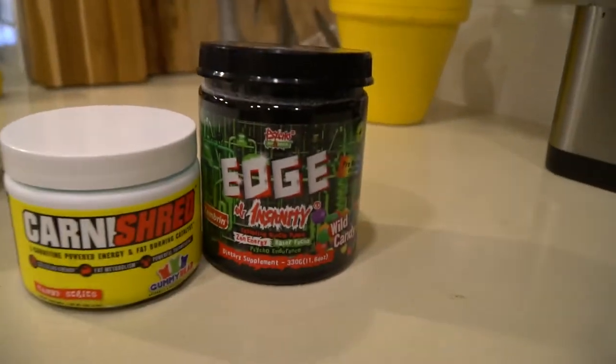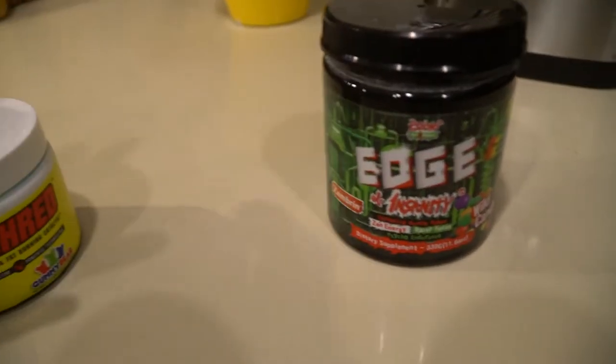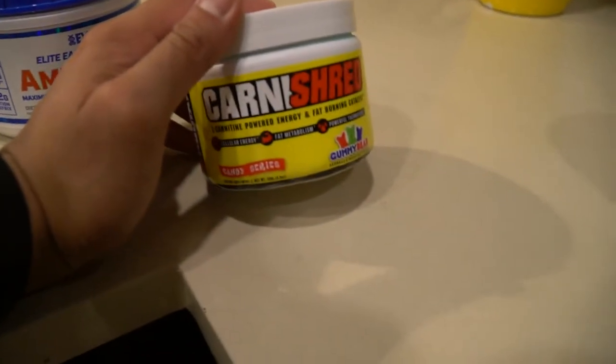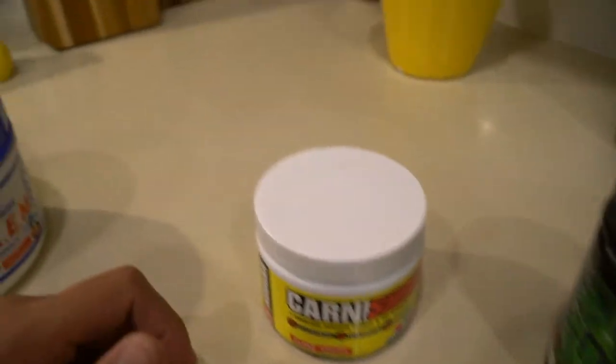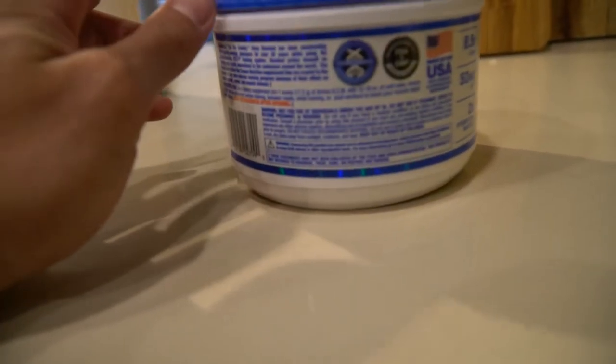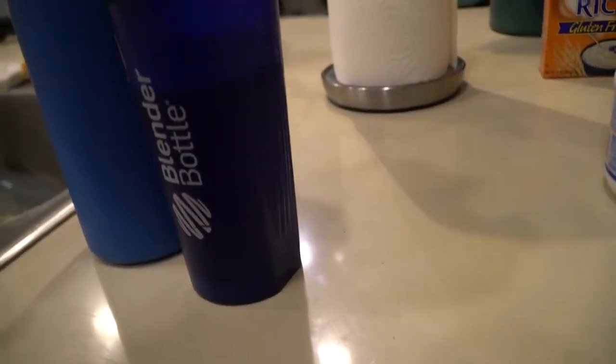But I'll show you guys right now what I take at the gym, to keep me focused, keep the muscle recovery going. Here's one of the pre-workouts that I take. Edge of Insanity. Shout out San Mateo Sports Nutrition for this hookup. It's pretty crazy. It has a lot of caffeine. I mostly like it though because the pump and focus are insane. So we also got Carnage Shred. Mostly carnitine in here. Good for metabolism. It's a good thermogenic. Gets you sweating good, losing that extra water weight. And then EAAs. I recommend this over BCAAs because we get a lot of BCAAs from food already naturally, so we don't get a lot of EAAs from food. So it's definitely nice to have that in your stack. And then we got our water, shaker bottle.